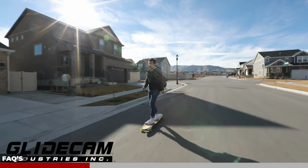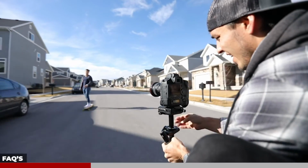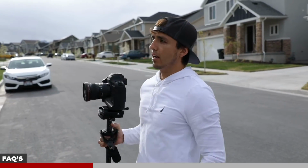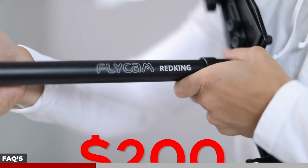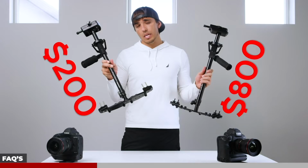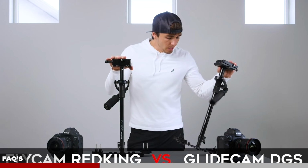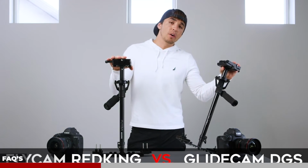There are pros and cons to each of these stabilizers, and you can see an in-depth comparison in the course, but basically each is going to be better for certain types of videos. Overall, I do prefer the GlideCam in more situations as it allows for the most control, but it's definitely harder to learn and harder to use. There are cheaper stabilizers out there like the Flycam Red King that you can get for around $200 and actually stacks up pretty well to the GlideCam. Again, full comparison in the course, but that's about as cheap as I would go.